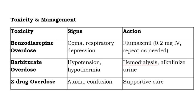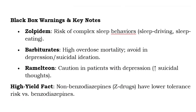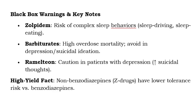Got it. The material also flags some black box warnings. Zolpidem. Risk of complex sleep behaviors, things like sleep driving, sleep eating. Patients absolutely need to be warned about this. Barbiturates. High overdose mortality risk. Yeah. And should generally be avoided in patients with depression or suicidal thoughts. Ramelteon also has a caution note for depression. Yes, caution advised as it might potentially worsen symptoms or increase suicidal thinking in some patients with depression.